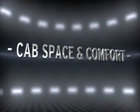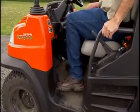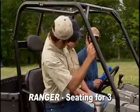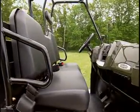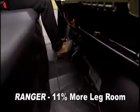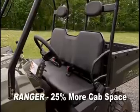Let's compare cab space and comfort. In order to work hard, you've got to be comfortable. The Kubota seats 2, and it can be a tight fit, especially for the driver, who gets very little legroom. The Ranger has beat Kubota in the past with comfortable 3-person seating. Now the Ranger's redesigned cab space features a new seat that's recessed and angled back for car-like comfort. The new Ranger has 11% more legroom and 25% more total cab space than the Kubota.